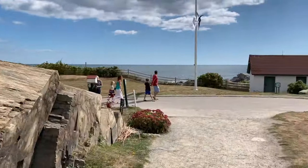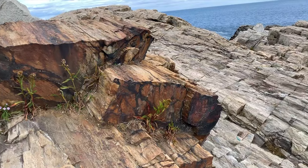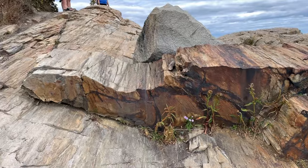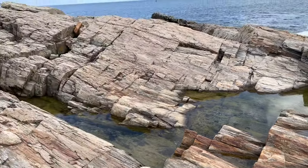This is a pretty good view. Over here. That looked like petrified wood. Just saying. I don't see no lobsters in there.